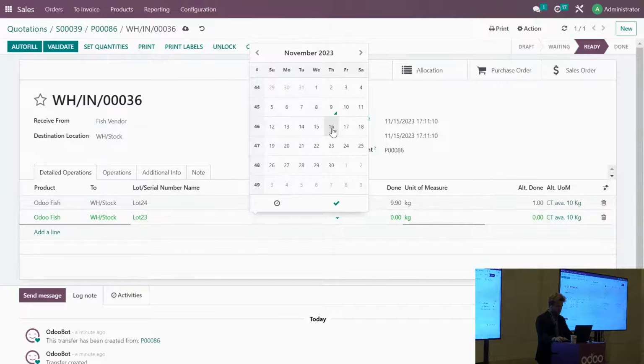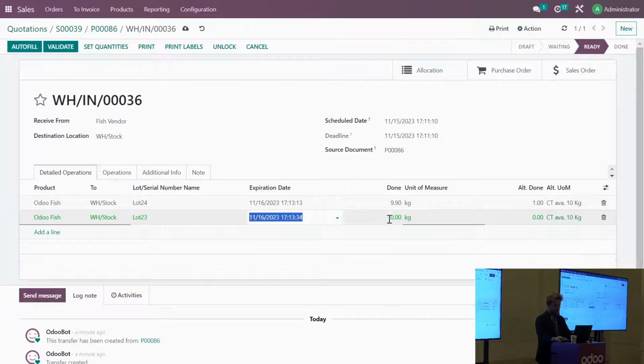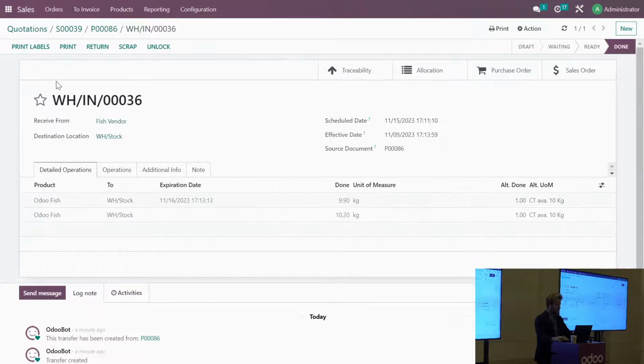So I can set also this fish expires on next Thursday, and the next thing that came in was maybe 10.2 kilograms, and I can get into one box. So this is how you can validate a little bit on what's going in, depending on which stage it is in the process. I can validate this, and now I have these boxes according to set lot number.